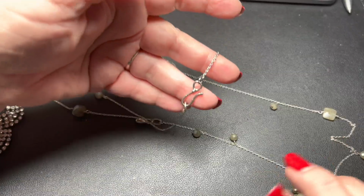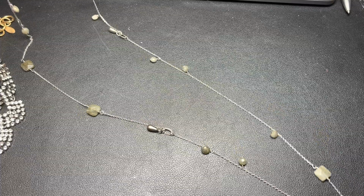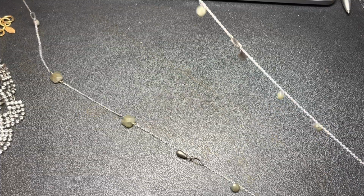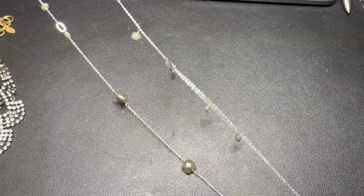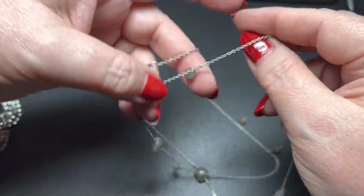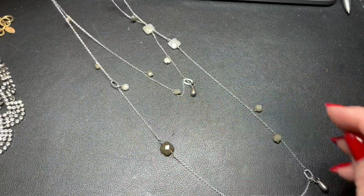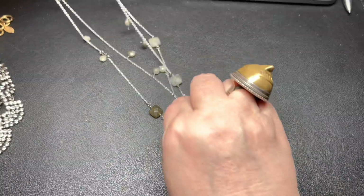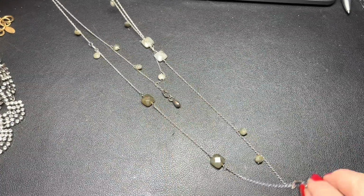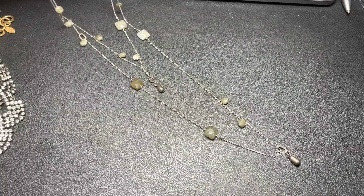And on this one being sterling, I'm going to say, let's do, it looks like online pre-owned. It looks like similar ones to this one. I didn't find this exact one, but similar ones to this look like it's going for around $50 to $55. So on this one, I'm going to do, let's just say 20.